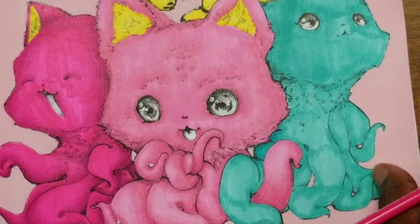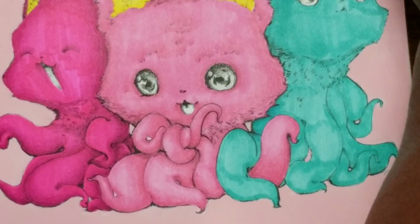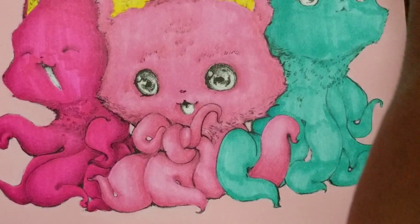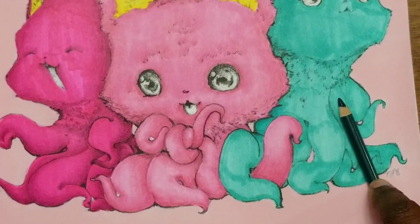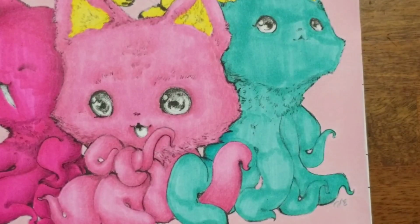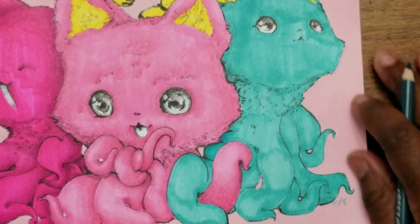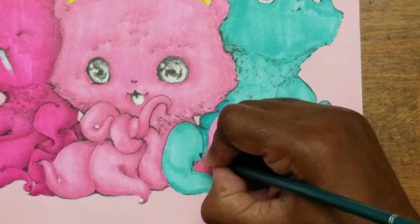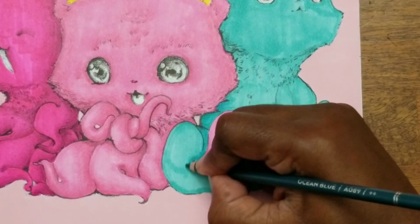All right. So I think this one's done for now, and I'm going to work on this one now. All right. So this one I'm using Ocean Blue from the Arteza set, and I'm going to start down here at the bottom. I'm going to do this a little faster than I did the others.